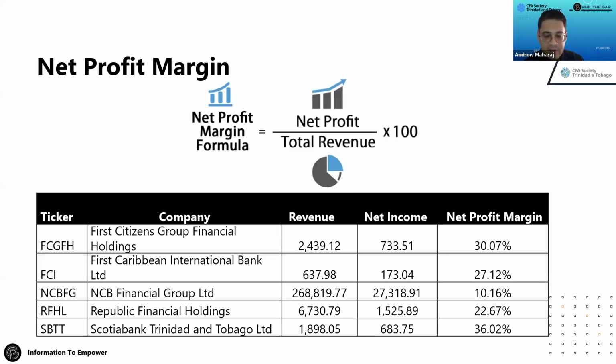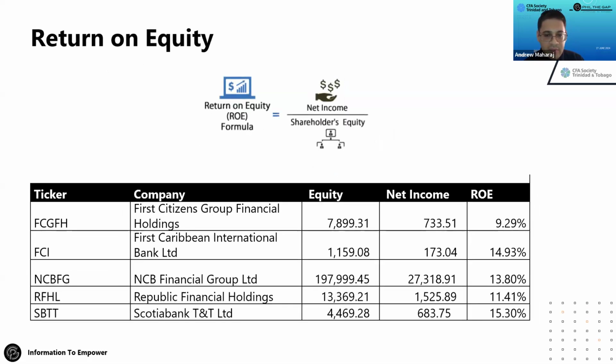So moving on to the second profitability ratio, we have the return on equity. As mentioned before, this tells us how well the company is generating profits for its shareholders, and the formula is net income or net profit divided by equity. Based on what we're seeing here, it looks like Scotiabank is ahead of the pack, with the highest return on equity, while First Citizens Group has the lowest. So based on the two profitability ratios we have done so far, we can at least initially assume that Scotiabank is the best in class in terms of profitability. It had the highest net profit margin as well as return on equity.